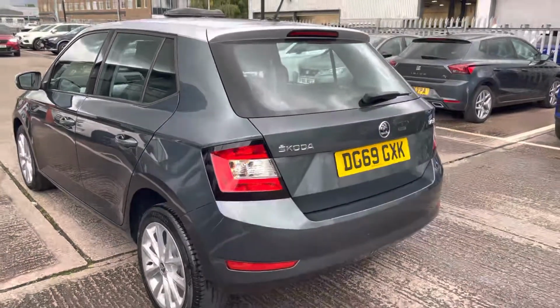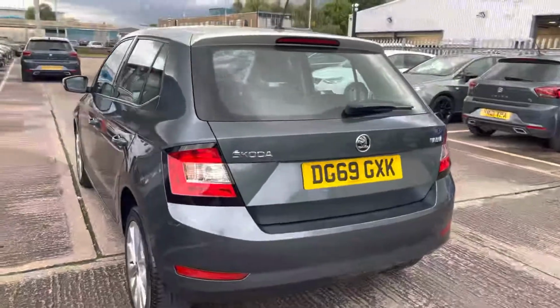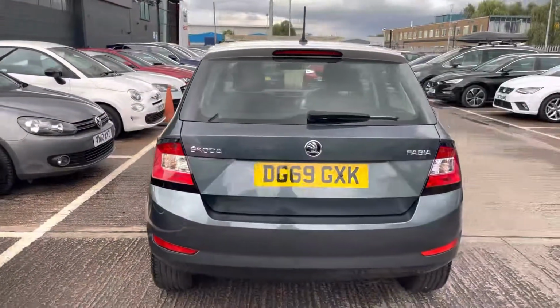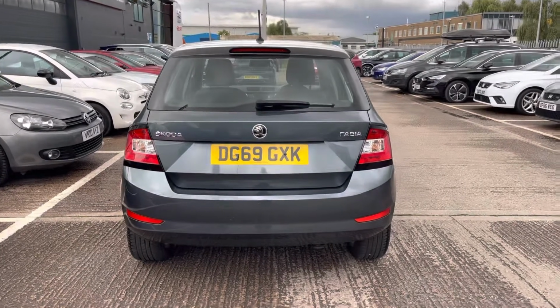On the rear of this particular model, we do have the SKODA lettering and badging throughout, as well as the gorgeous Fabia lettering as well, just on the rear. Just a little bit of subtle detail there for the driver to enjoy.